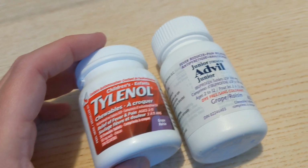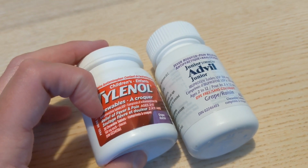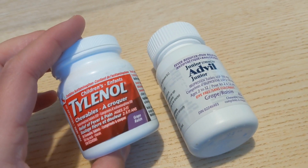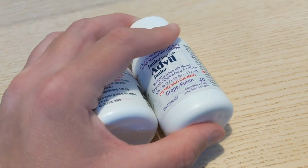And then for my daughter, I just have Tylenol and Advil, both the chewable ones. Even when she had her feeding tube, I found it easier to crush these and put it in than to use liquid. And it's just easier to fly with as well, because then we don't actually fly with any liquid.